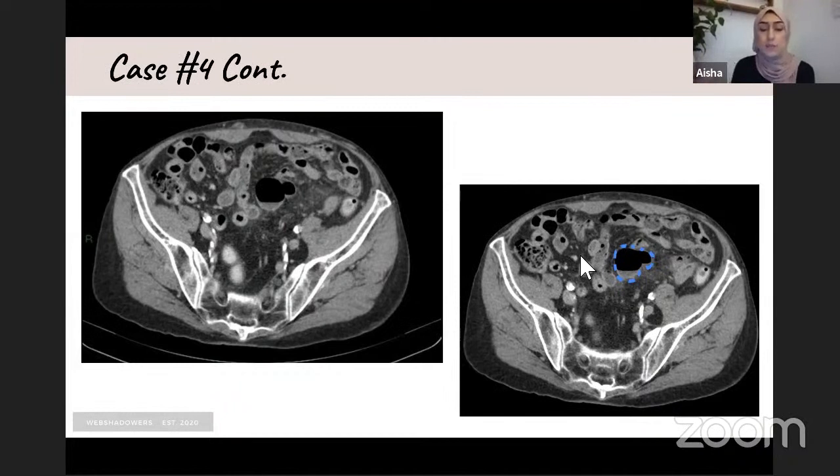So when you have perforation of a diverticula, you can develop an abscess. And sometimes if the abscesses get large, IR will put a drain in and have all the purulent material drain out and have the abscess collapse on itself. But if it's small, then sometimes these just resolve on their own with antibiotics.